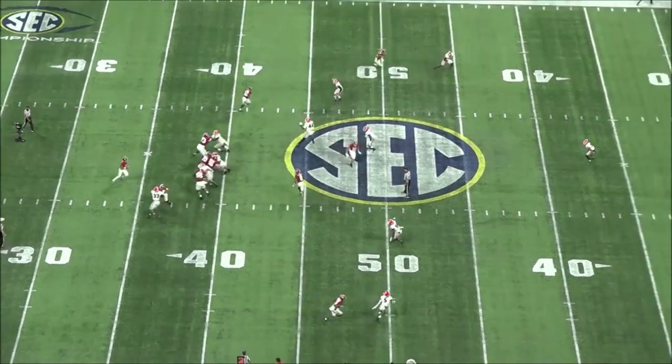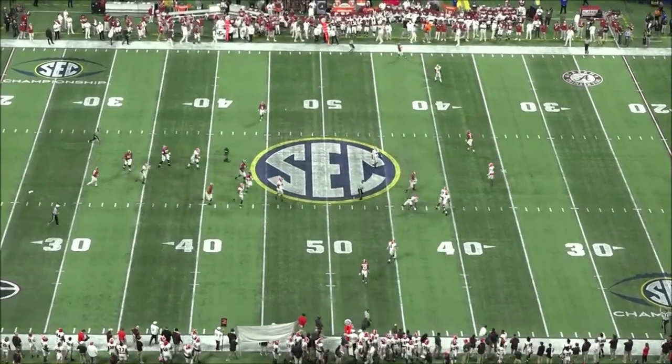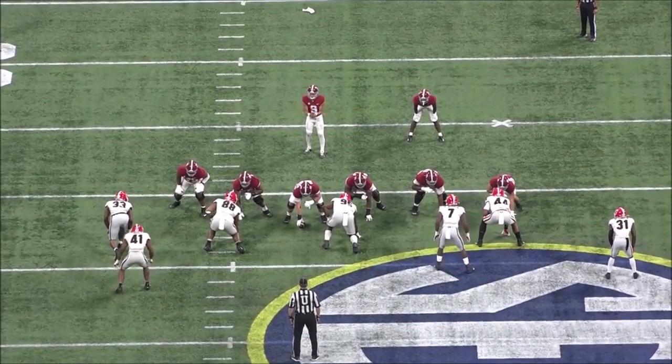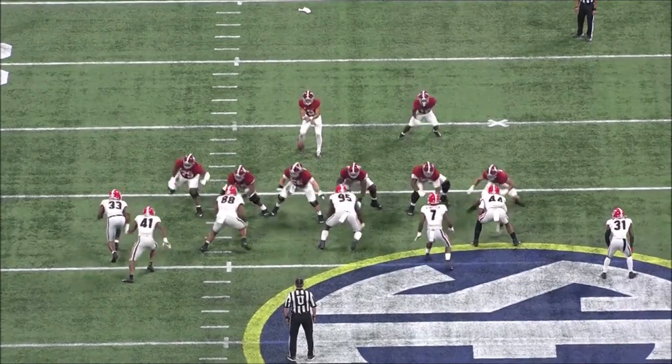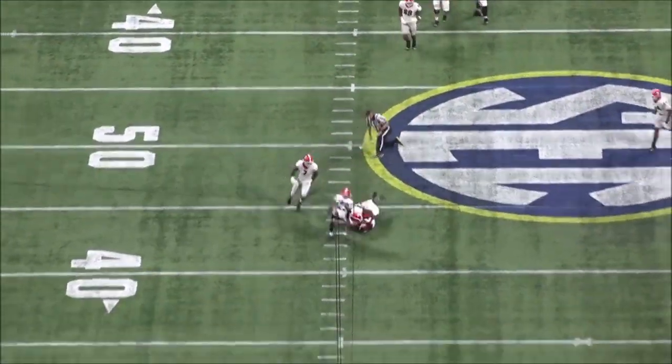Makes the referee duck when he throws a missile to Cameron Latu over the middle. You're going to see here, there goes the umpire right there. Snaps the ball. Lets that thing go. Watch your head, my boy. Watch your head.